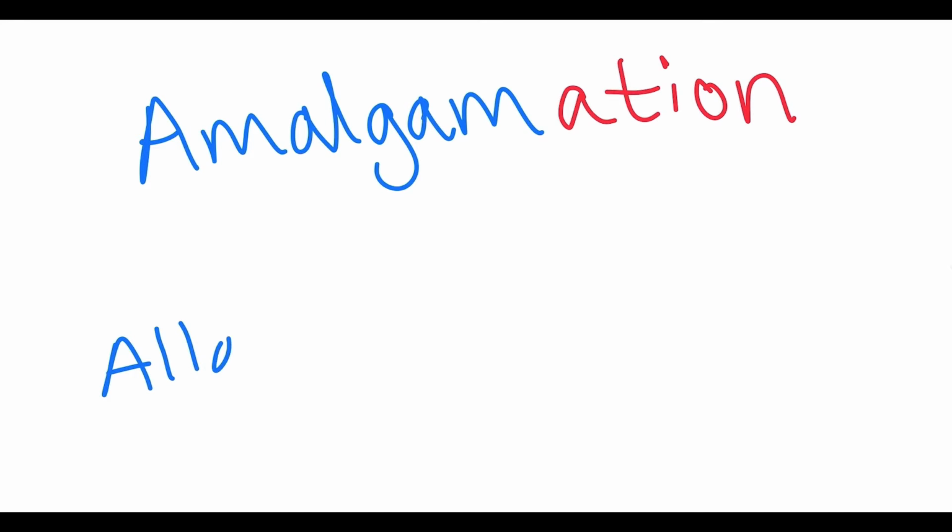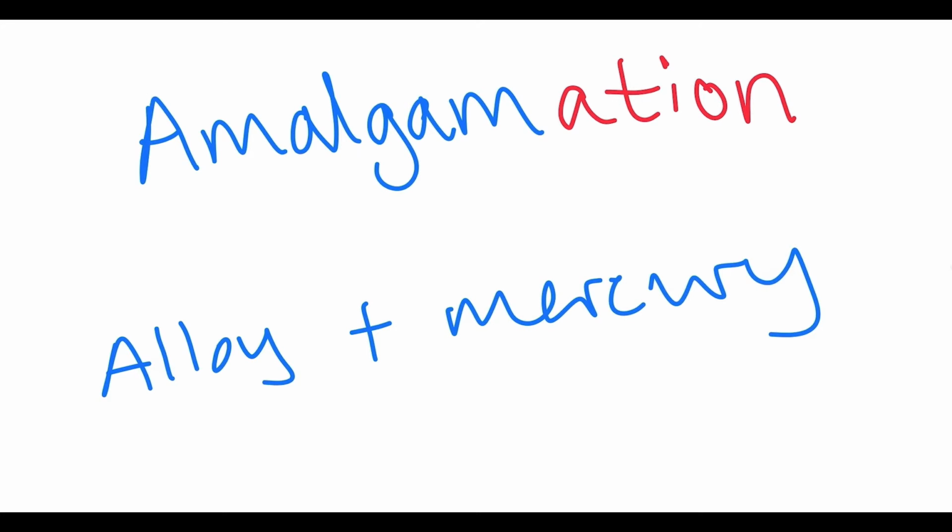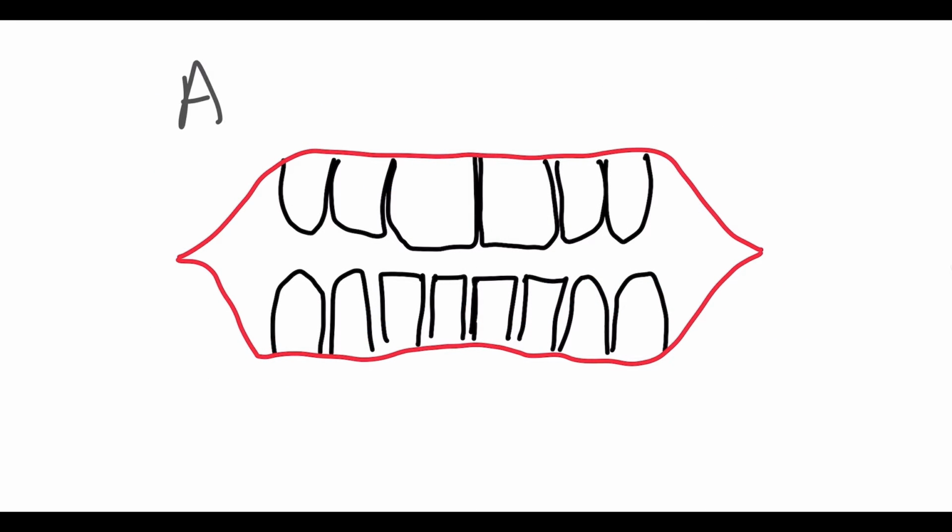Dental amalgam is a material that has stood the test of time and is still commonly used by many dentists today. Amalgam is formed through the process of amalgamation, that is, an alloy reacts with mercury to form a silver, hard, grey mass that can be used to fill any cavities you may have in your teeth. Because this material has a silver or grey colour, it is not considered to be the most aesthetic filling material.